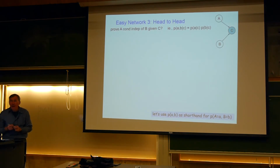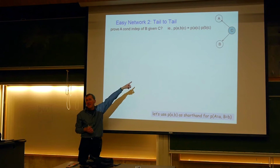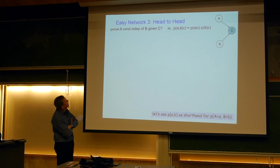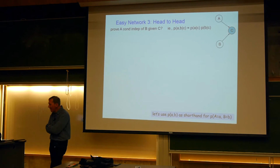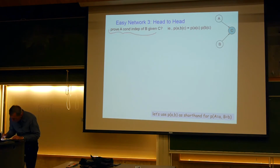Okay, and here's the third one where instead of the arrows coming out of C as they do in the naive Bayes case, in this one they're both going into C. And here, is it true that A and B are conditionally independent given C? No, it's actually not true in this case. But interestingly, it turns out to be true that A and B are marginally independent. So the answer to this is no. It's false.